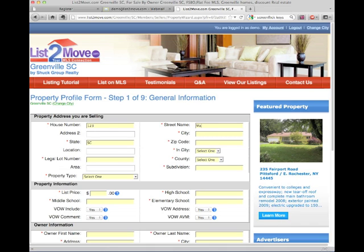This is going to bring you into the actual MLS profile form, and it's going to be customized to the city that you are in. So it might not look exactly like this, but just continue through the process and fill out all of the available steps. Once you're finished, you'll get to a button that says finished, and it'll take you on to the photo upload.